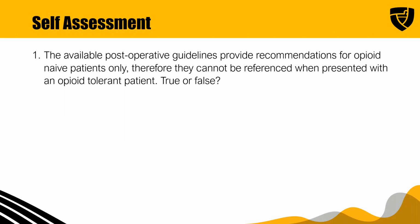The available postoperative guidelines provide recommendations for opioid-naive patients only. Therefore, they cannot be referenced when presented with an opioid-tolerant patient. Is this true or false? In this way, they are false because these are utilized as a reference to ensure how much pain is expected following the procedure and a guide to the expected recovery time.